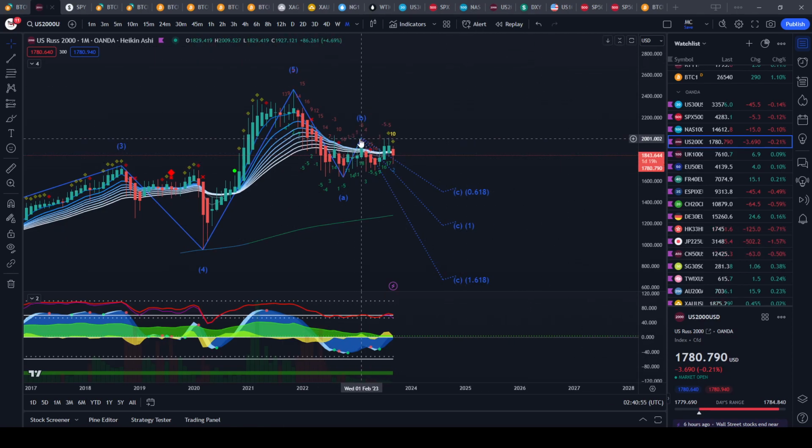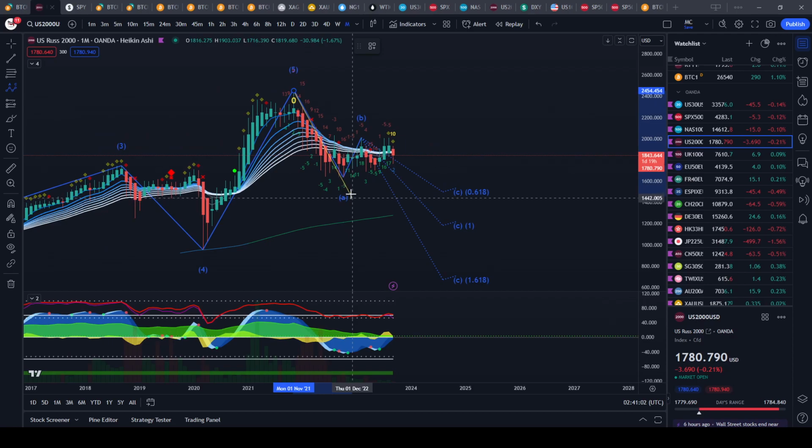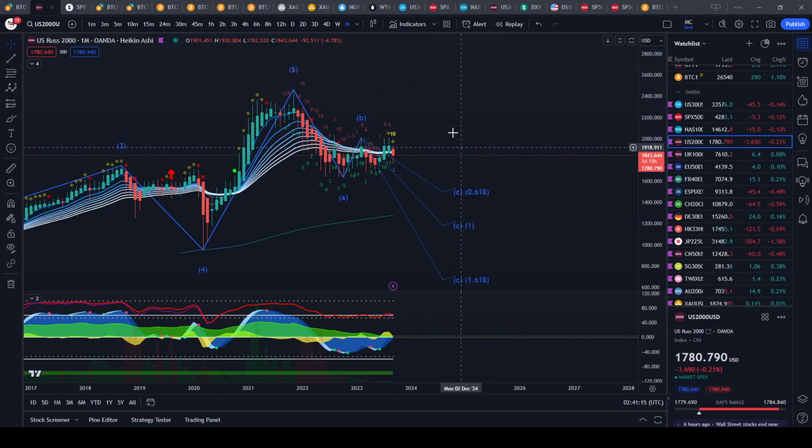This B wave, the top that you have right here on the Russell 2000, it's still very possible that it can extend higher, right? This B wave can go up and up and up, and it can even overshoot the A wave and form into an extended B wave and then come down into a C wave. So B waves can extend. They're very hard to predict, to know where they're going to land and then start to reverse.